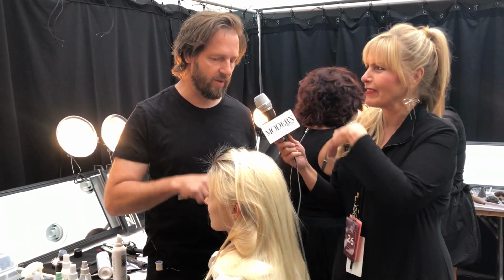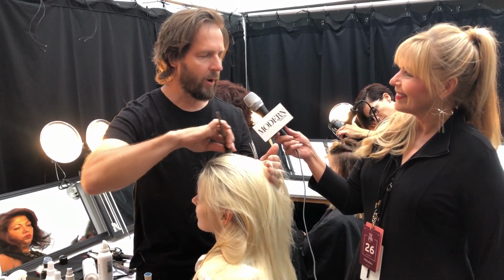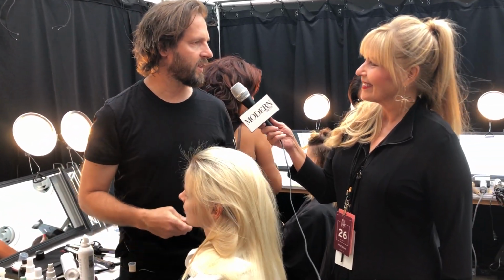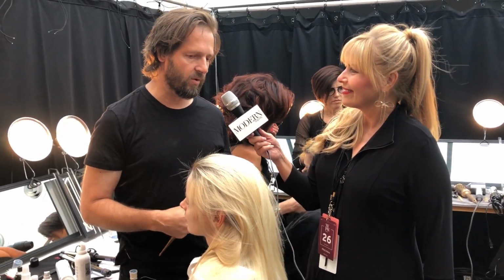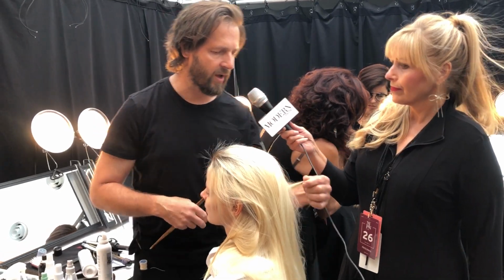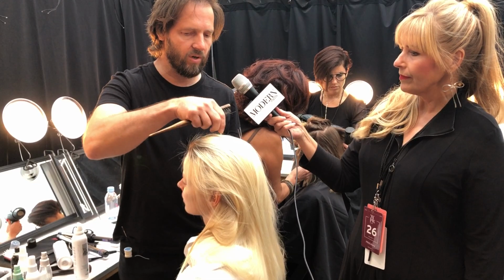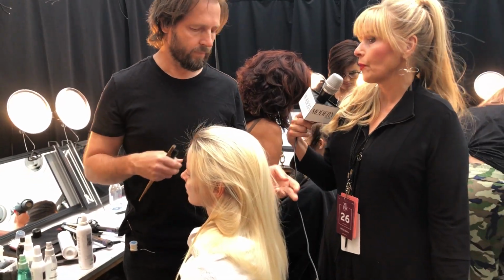That's us backstage, working on something really simple, really beautiful, well executed, rather than something you can't really use. I mean, you can use this little technique in so many different ways. For a bride, you could take it around, use it across the back of the neck. You take it around, use the ear to ear across the top here. So it's playing around with it.